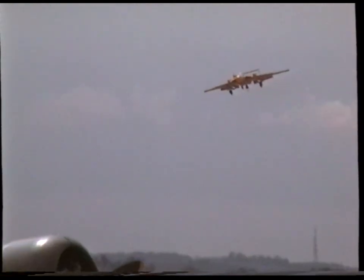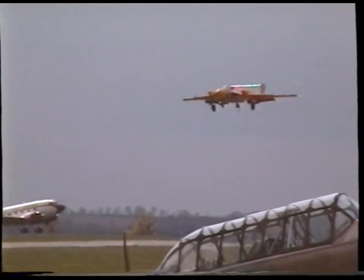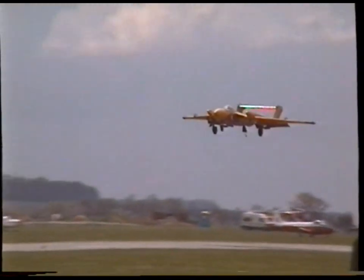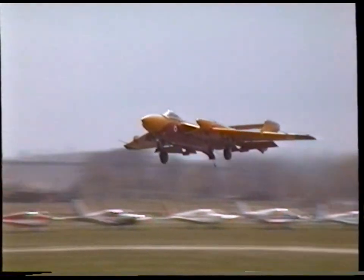May be a touch short without the wires, so for safety's sake, given this is the first outing of the aircraft, we decided to operate it from Cambridge. Here it is coming down nice and slowly. There's a lot of aerodynamic braking on that aircraft. There we go.